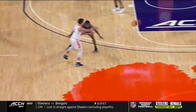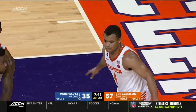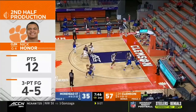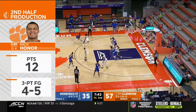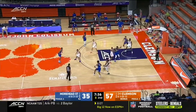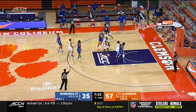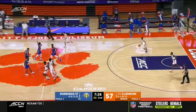Right there to Clyde Trapp. Nick Honor can stretch out a defense. He creates driving lines for his teammates, and I think he really opens the floor for Aamir Simms. Skylar Potter on the drive, lost it. Talon Cooper's three is good.